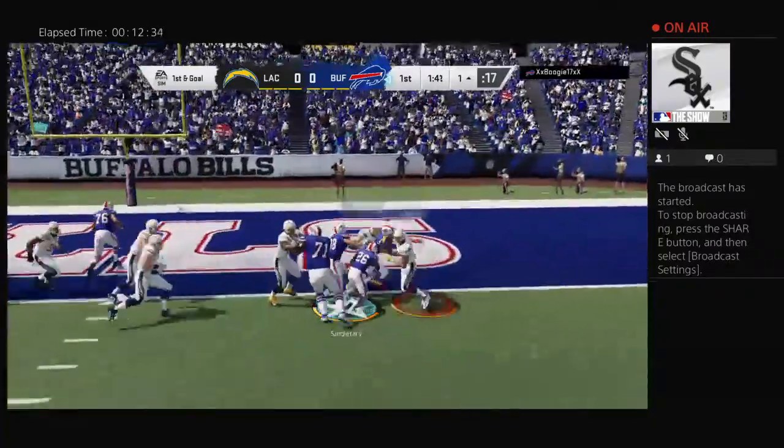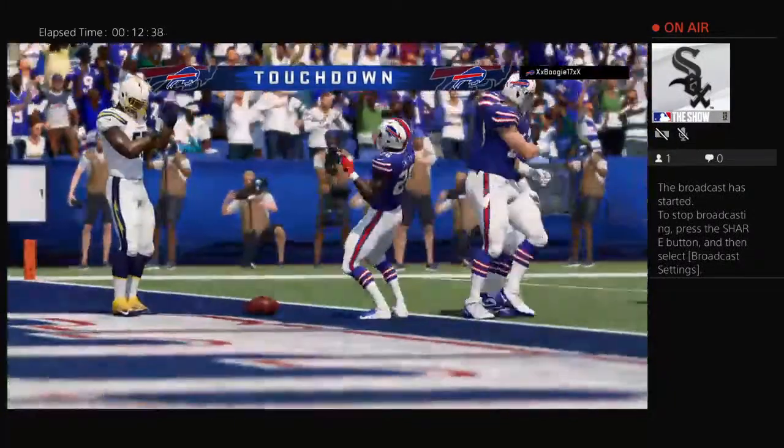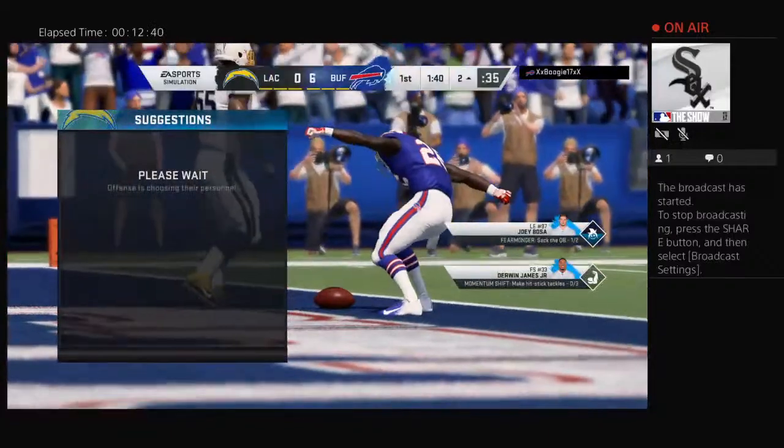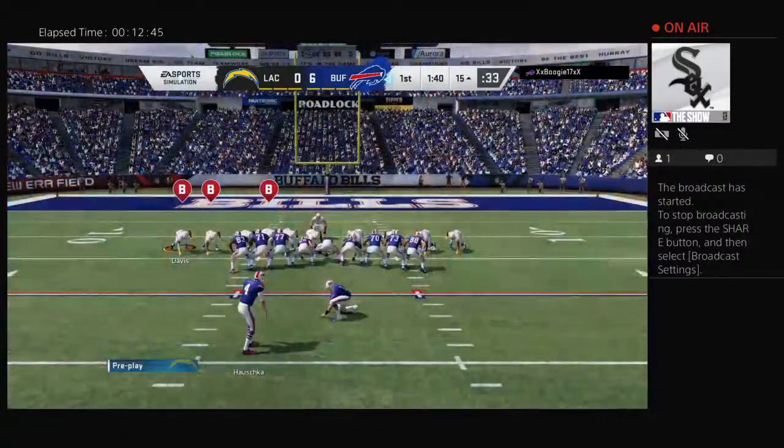They'll look to run with Singletary. And he'll get in. Touchdown, Buffalo. Punching it in from a yard away as his guys are able to strike first here in this opening quarter.